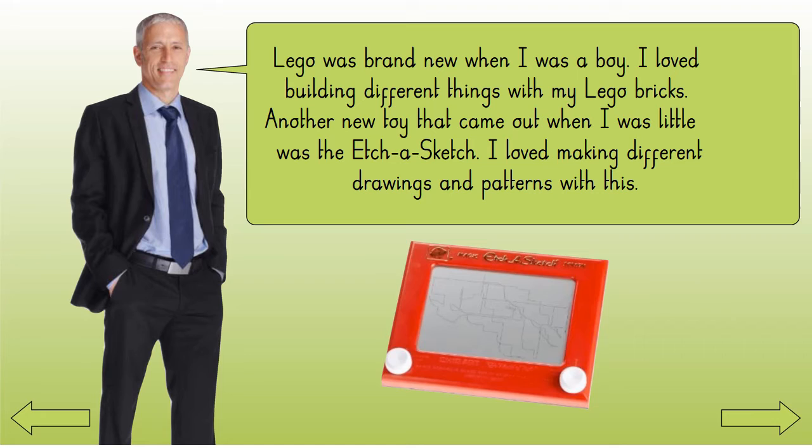Lego was brand new when I was a boy. I loved building different things with my Lego bricks. Another new toy that came out when I was little was the Etch-a-Sketch. I loved playing different drawings and patterns with this. Now, I don't think I had an Etch-a-Sketch when I was a little girl, but I was always quite jealous if I went to a friend's house and they had one. You have to use the two white buttons at either side to draw a picture. If you've watched Toy Story, you'll know that the dinosaur makes pictures on his Etch-a-Sketch, doesn't he?